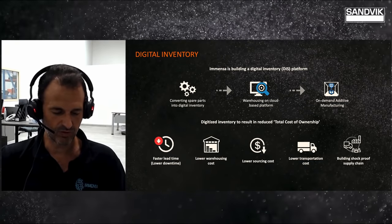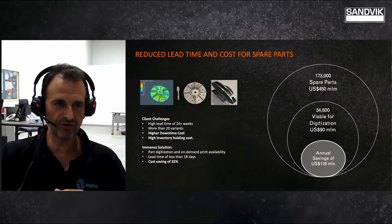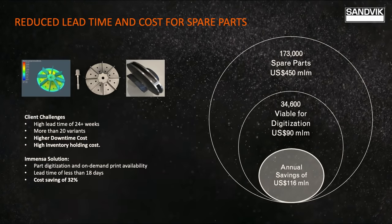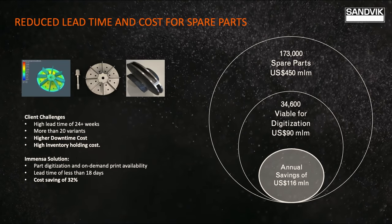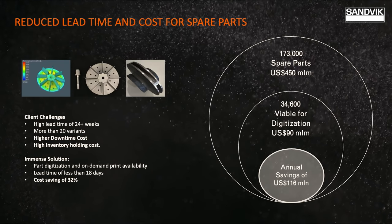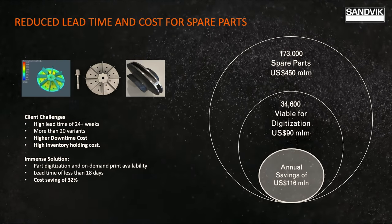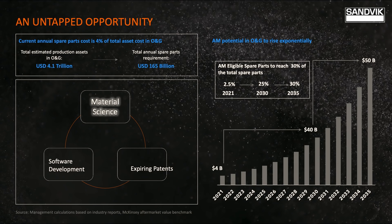On the next slide, you'll see that the biggest value is the lead time and the cost for spare parts. The potential is massive, and companies look at our solution where they can reduce how much inventory they hold and make the supply chain more efficient. An average company that holds around $400 to $500 million worth of spare parts, which is typical in the oil and gas industry, will be able to save over $100 million by being able to 3D print the parts instead of stocking them in a conventional method. What's interesting in our relationship with Sandvik comes here, where we look at this as a $160 billion opportunity. That much is spent on spare parts annually.